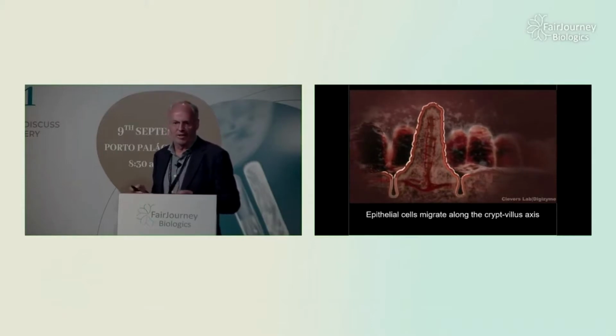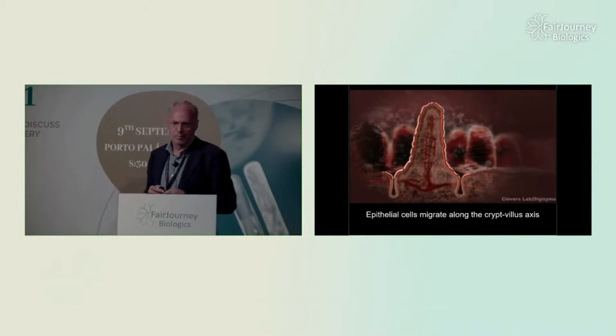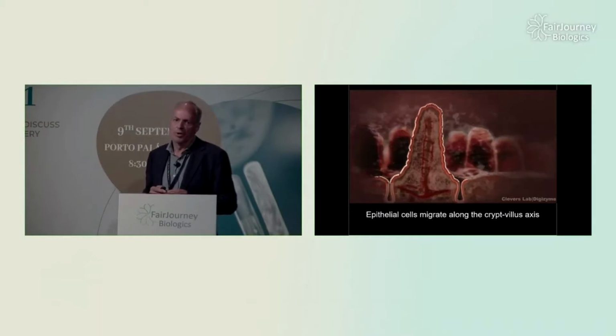Now the only other cell that I know that has a short lifetime is the neutrophil. Maybe the platelet, which one could not consider a cell, but this is probably the fastest cell renewing tissue of the mammalian body. And so that intrigued us a lot. Actually, this is all very old literature. This was known in the 60s. And we were hoping to find the stem cells at the base of these crypts.